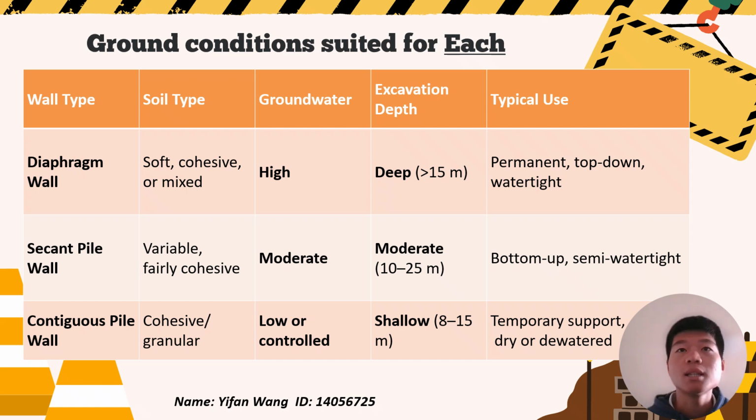The ideal ground conditions for secant piles include cohesive soils like clays or silts that can support the drilling of overlapping piles. They can handle some groundwater, but aren't completely watertight, so some form of internal lining might still be necessary for fully dry basements.